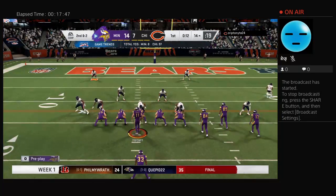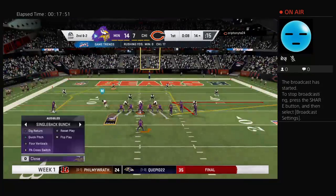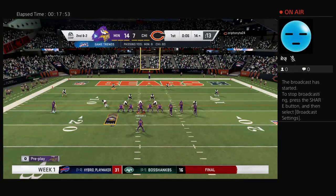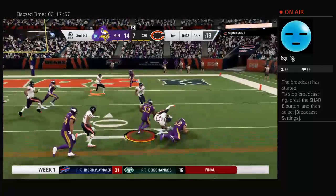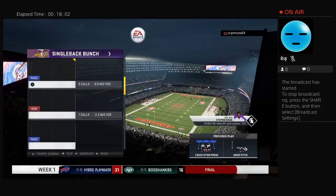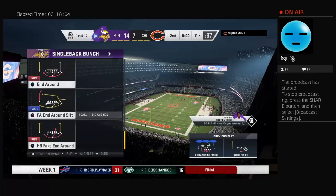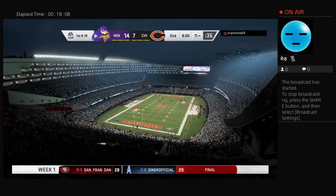Set. 70. Indy. 80 weapon. On 2nd down, Benjamin. And he'll be taken down as that will take us to the end of the first quarter of play. Through one quarter, 14-7 our score.